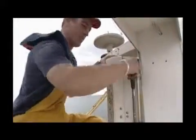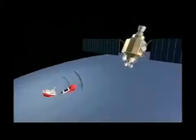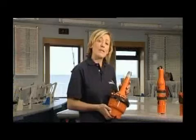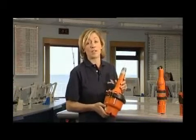This is an emergency position indicating radio beacon, or EPIRB for short. Like the life raft, it's housed externally on the boat and can be activated manually or automatically by an HRU. When you get in the life raft, secure the EPIRB to the raft and then throw it into the water. It's a transmitter that sends a signal to the search and rescue services via a satellite. It also transmits another signal on a different frequency that can then be used as a homing signal.